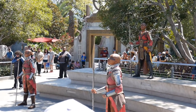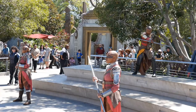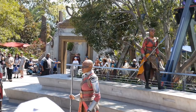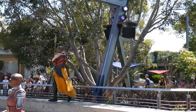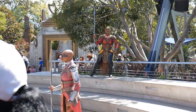Peace be to the ancestors. Now, are you ready to begin your training? A warrior ally of Wakanda, you must first understand the purpose of the Dora Milaje. Dora Milaje means adored ones. As the defenders of the throne of Wakanda, it is our sole mission to protect the king, the Black Panther himself.